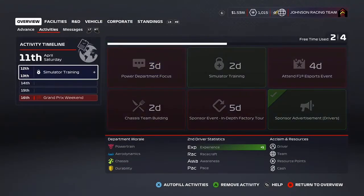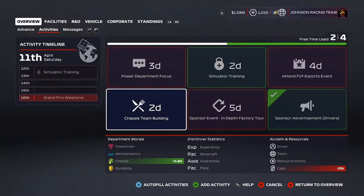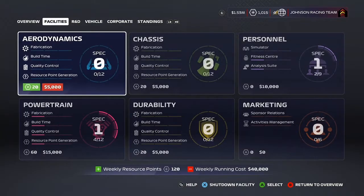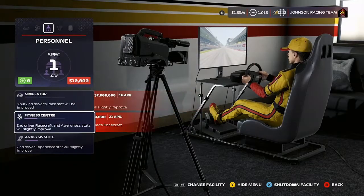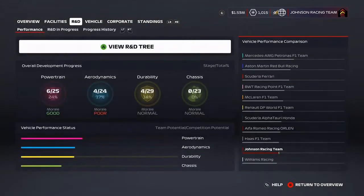The opening scene we had there was the invitational event that I was invited to that I just passed by 1 meter. So, cutting it very fine there. Going through our facilities, can't really do a great deal at the moment. I only have 1.53 million. In the last episode we did put in, I think it was the fitness center, I believe.